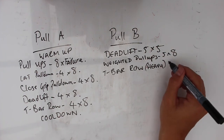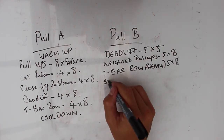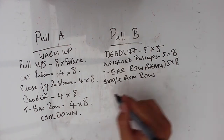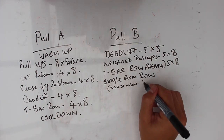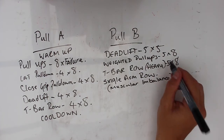But as I say, we'll go from there to pull-ups again, but this time weighted. So they're going to be heavier. Going to be trying to build the muscle, build those wings, get a nice wide back. And then, of course, you've got heavy T-bar row. So again, 5 sets of 8. But this is going to be much heavier than the previous variant.